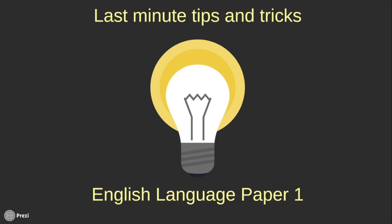So move on if you have used that time, but leave a bit of space in your answer booklet. So perhaps leave half a side of space in order to then come back to it, and you can add in detail if you've got time. So make sure you leave some space for each of the questions, okay?